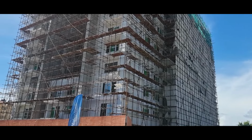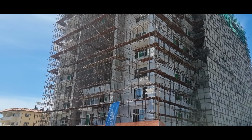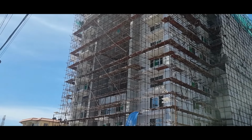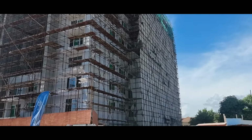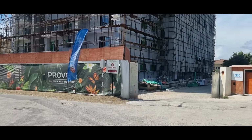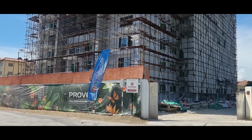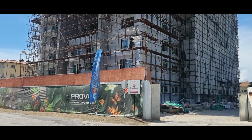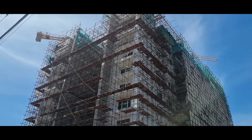Alright, so we see windows are in, doors are in, the scaffolding and the protective material around the construction is hiding some of the design elements, but I'll definitely keep you guys posted. Once the construction progresses, we can get to see some better views as well.